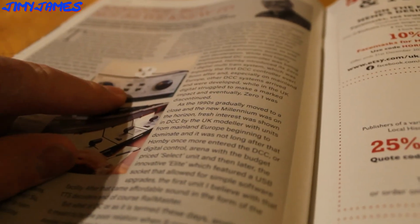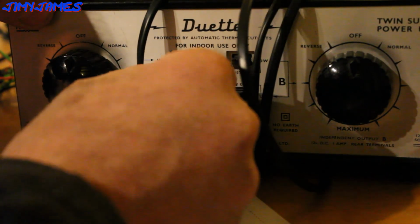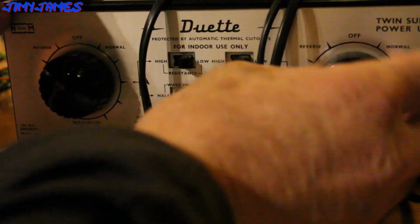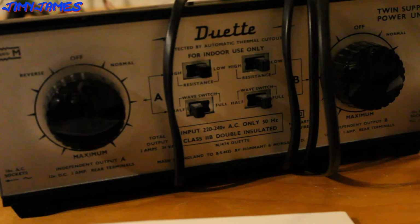There we got the duet, which I've got there. It's really good. Got a wave switch. Got the resistance, where everything clicks. It's really good. And on the side, that's where you can connect lights, points, anything like that.